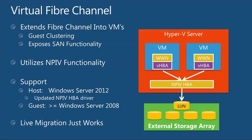That doesn't work. NPIV doesn't work in that environment, and virtual fiber channel won't work. You need to have a switch. That is part of the NPIV standard. So even if you're just doing evaluation on a single box, you can't take the shortcut of not using a switch in your environment.